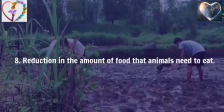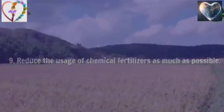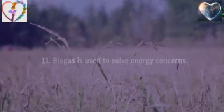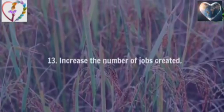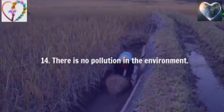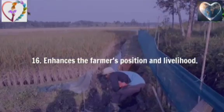8. Reduction in the amount of food that animals need to eat. 9. Reduce the usage of chemical fertilizer as much as possible. 10. Provides farmers with a well-balanced, nutritious diet. 11. Biogas is used to solve energy concerns. 12. Prevents forest deterioration. 13. Increase the number of jobs created. 14. There is no pollution in the environment. 15. Resource recycling. 16. Enhances the farmer's position and livelihood.